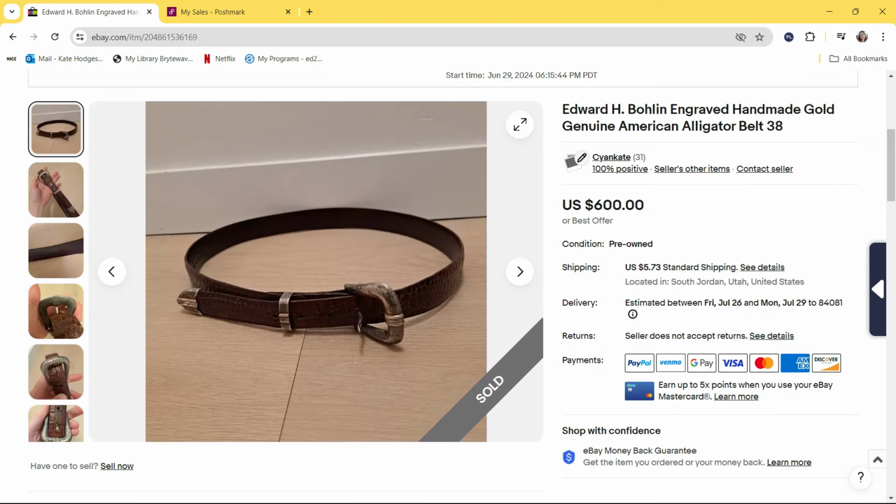All right, we are moving on to eBay now, where I sold this belt for $500. Isn't that insanity? I had this listed for a couple months and then I ended up relisting this item for $600, and I had a 20% coupon on my store. So I sold these for $500.